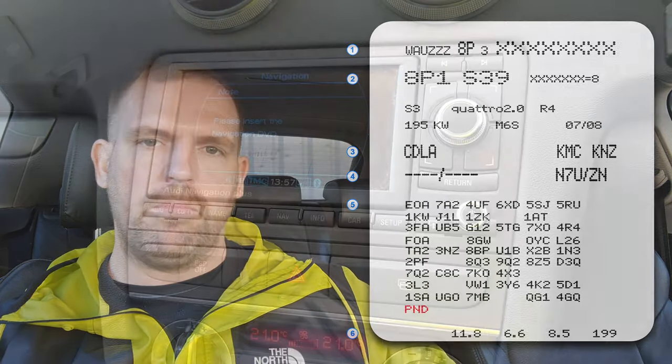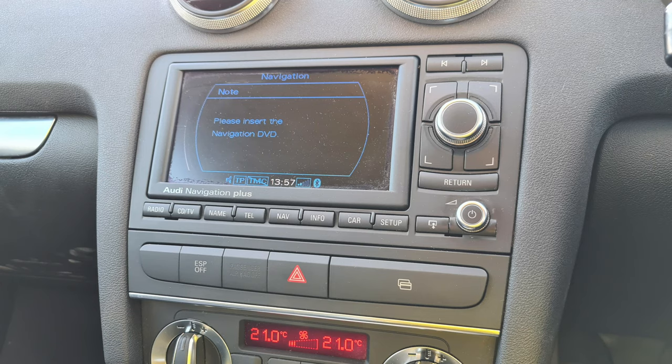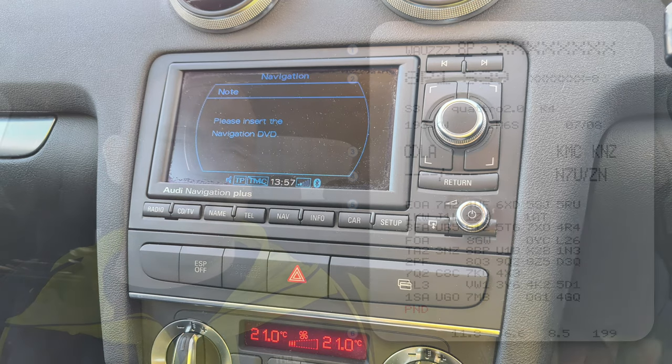So the first one is called PND, which stands for the Satellite Navigation System Plus. I won't go into the full details of what this system's got over the normal ones, but it has got the two SD card slots. I think it's got a bit of a better screen on it. That was a £1,650 option, that. That came with the car.